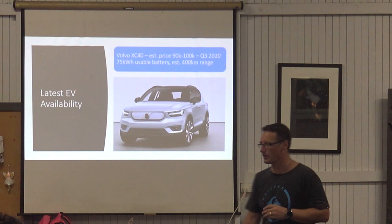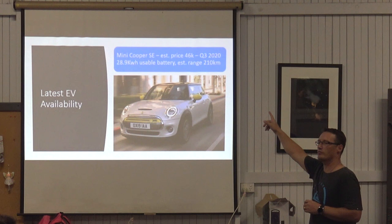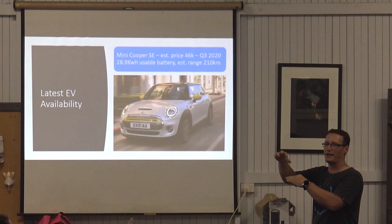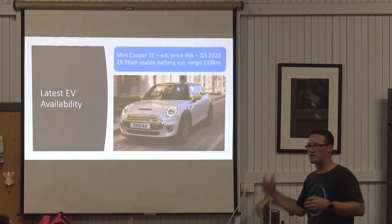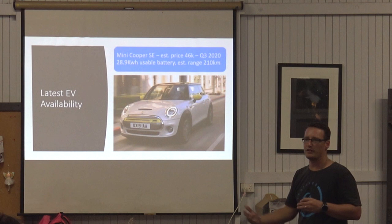No, that's right. Mini Cooper SE, the price, once again, I've guessed that price could be even a little bit lower. I just don't see them trying to go underneath the cars that are the cheapest, like the MG. Why would you just offer it for 40,000 when you can bump it up to 46? That's my opinion, but we'll see. Small battery, small range. Pretty much an EV from 2017, really, but you'll be buying it new.